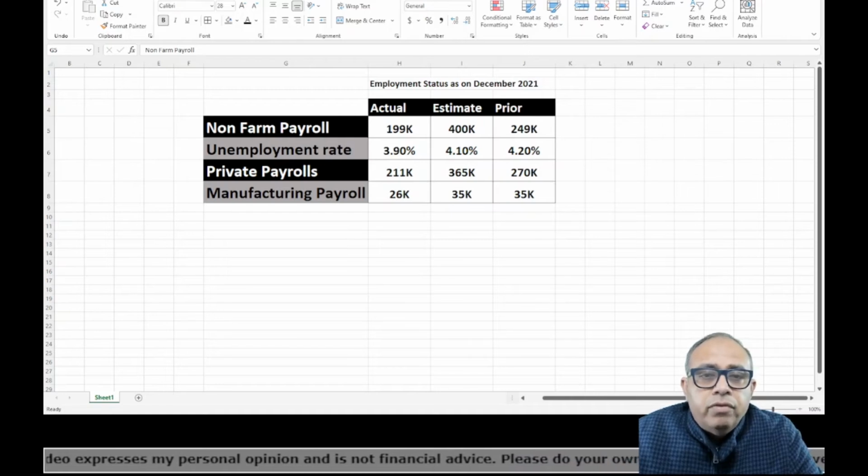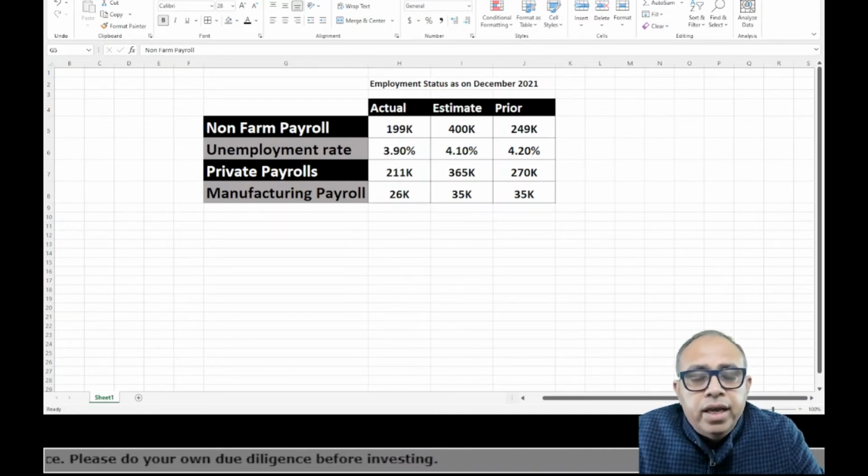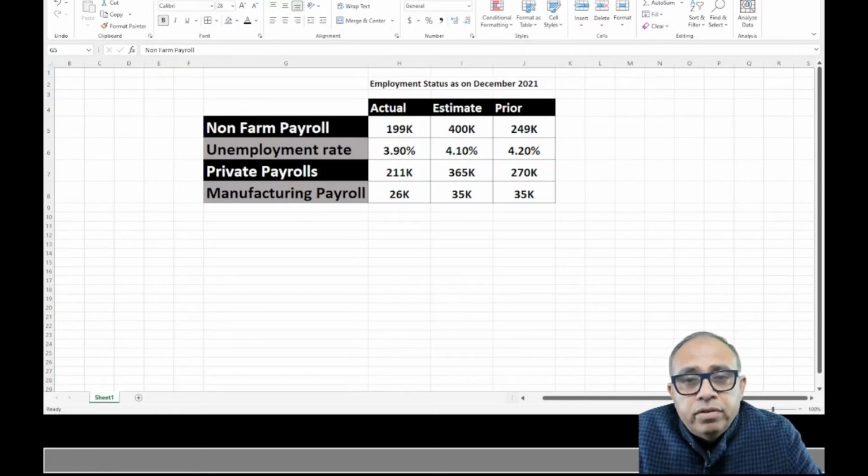So in terms of non-farm payroll, in the prior comparative period it was 249,000, and the estimate was for 400K, and we got 199K. So not only did we not meet the estimate, we are less than half of the estimate, but also we have done worse than the prior.